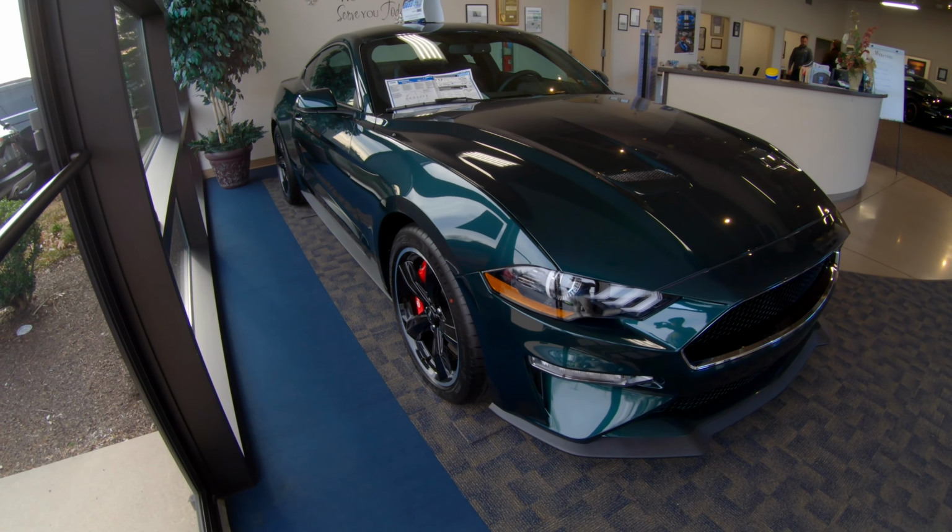That is it, guys. That is it for the red eye. Thank you so much, guys, for following me on this build. We're moving along to something completely different and exciting, and that's the GT350.